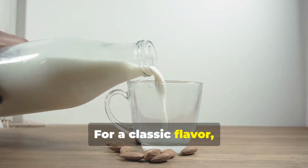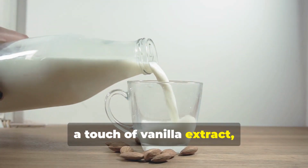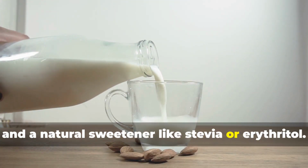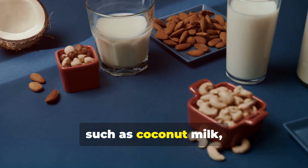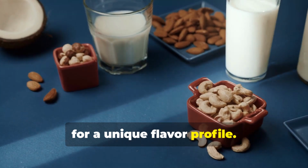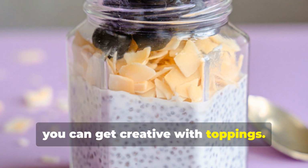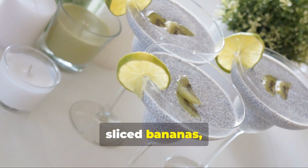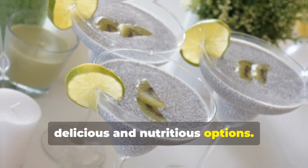For a classic flavor, try combining chia seeds with almond milk, a touch of vanilla extract, and a natural sweetener like stevia or erythritol. You can also experiment with different types of milk, such as coconut milk, cashew milk, or even hemp milk, for a unique flavor profile. Once you have the base recipe down, you can get creative with toppings. Fresh berries, sliced bananas, a sprinkle of cinnamon, or a dollop of nut butter are all delicious and nutritious options.